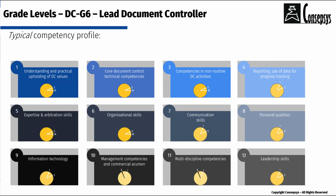As part of its primary duties, it plans, organizes, and supervises work for a team. Its depth in core competencies and its experience in upholding the document control values in practice on a daily basis place it in a technical authority role. This role is routinely in charge of planning, explaining, and supervising non-routine activities.